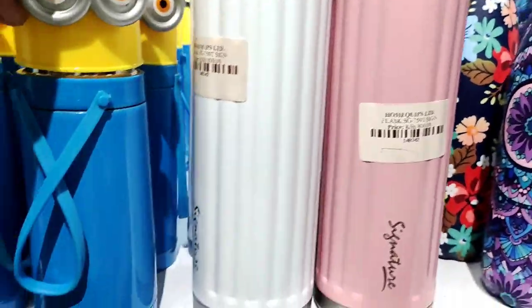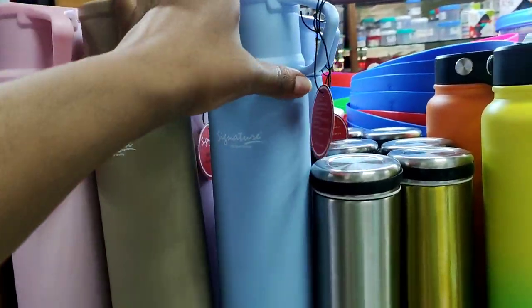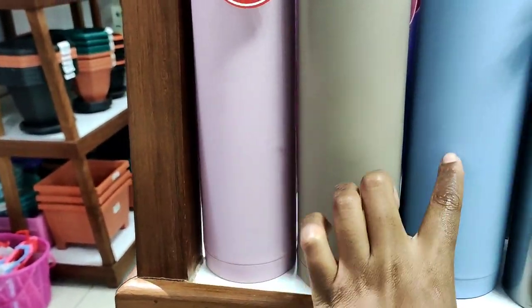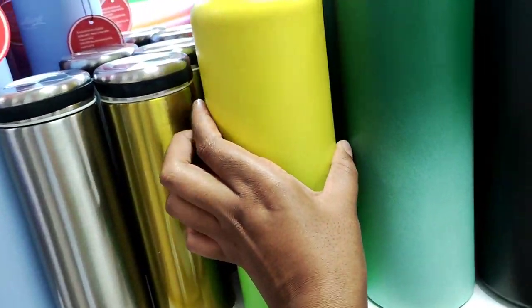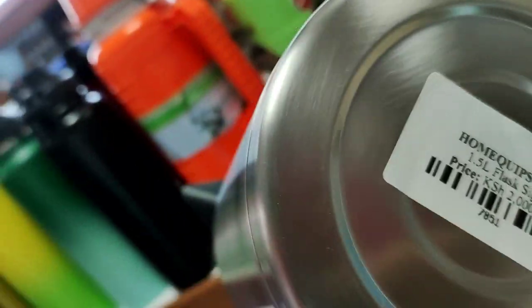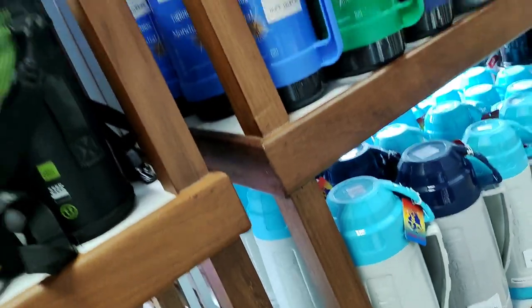Very different colors. This one is for kids. Look at this. This is going for 800. 800, guys. And these are the colors. Kuna zingine hapa. This is going for 1,100. Kuna hizi the normal flask. This one is going for 700. Look at this. This one is going for only 2,000. They are different colors. Look at that. This is going for 2,000. Beautiful thing.